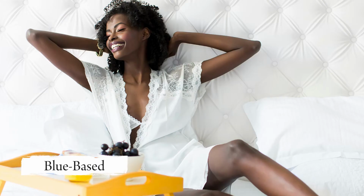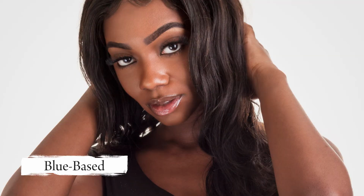And now for Fitzpatrick's 5 and 6, if you're African American, you're black, and you have really dark skin, the blue undertones in your skin will show up like a very visible blue cast. If you have lighter black skin, it will show up as smoky or having an umber tone. You may find plums and burgundies around your eyes and your cheeks.